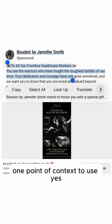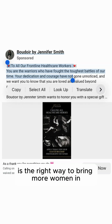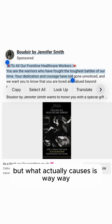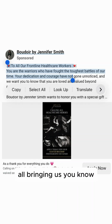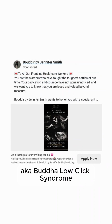One point of context. It's just the lack of context mistake, the most common mistake I see, where we are believing that a small amount of context in our headline is the right way to bring more women in, get more buyers. This is the number one most important thing, to bring in more buyers. But what it actually causes is way more women to scroll by our boudoir Facebook ad than necessary, lowering our unique CTR, bringing us under 6% and contributing to BLCS, aka boudoir low click syndrome.